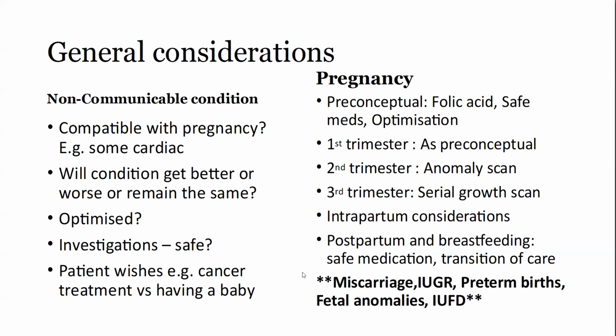So when you are faced with a non-communicable condition, the key thing is to think in terms of the condition itself and then in terms of the pregnancy. In terms of the condition, we are asking ourselves questions. First of all, you've come to me, you're pregnant, you have this condition. Will the pregnancy worsen your condition? Like some cardiac conditions, then we would be advising on termination of the pregnancy on medical grounds because you might die from carrying the pregnancy.